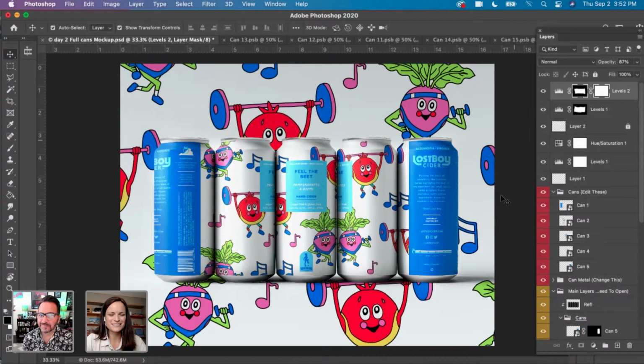Yeah. If chat wants to chime in with a quick name for the beet and a quick name for the pomegranate character, go for it. We've got like 2 minutes left, so give it a shot.